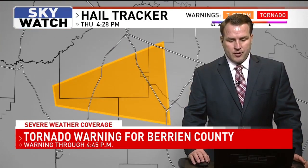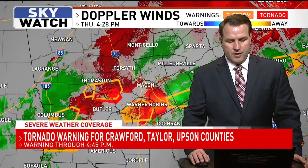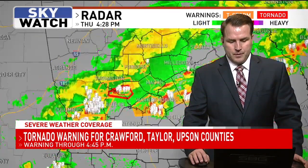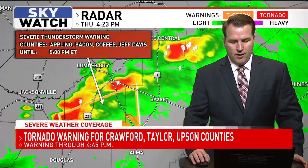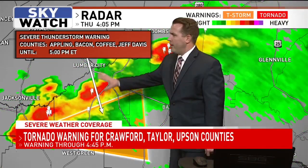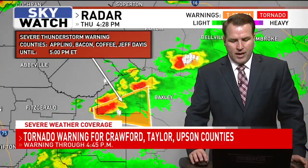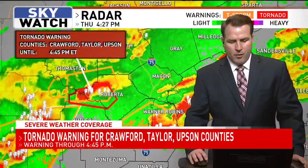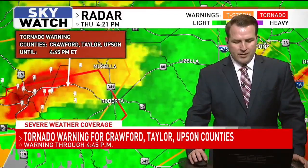So a new severe thunderstorm warning just coming to us, and we'll clear this off and head back there and show you the data that's popping in. So, new severe thunderstorm warning. This is going to be tornado possible, and this is for Coffee, Jeff Davis, Bacon, and Appling counties. That's moving off to the east, producing some hail and some damaging winds as well. Of course, we'll keep a close eye on that, but let's focus on the tornado warnings that we have ongoing right now in Middle and Southwest Georgia.